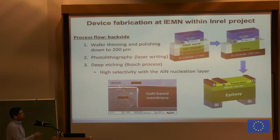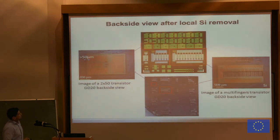That's what we call membranes. So they have the silicon here, they still have resist on top, it's not cleaned up yet. And this is what we call the membrane, so a couple of microns here. So it's reversed, basically. To have a better view, this is the backside view of the silicon removal. That's just the layout of the device.